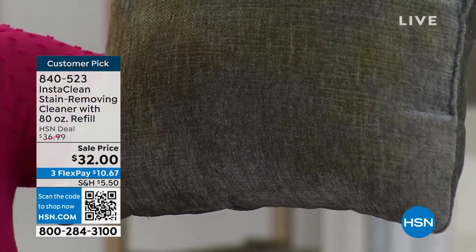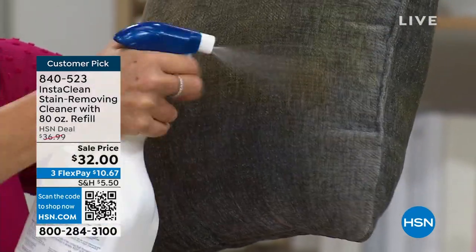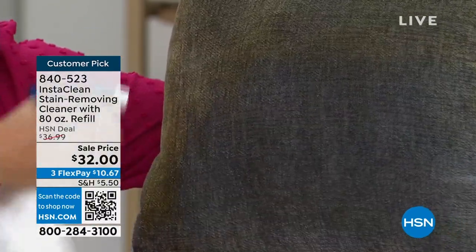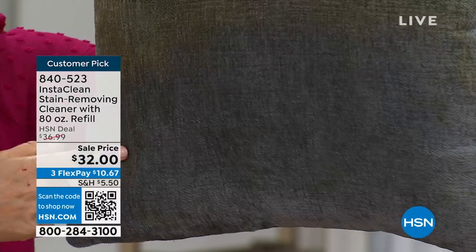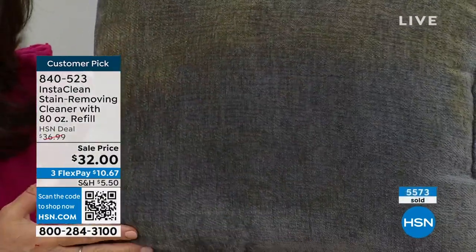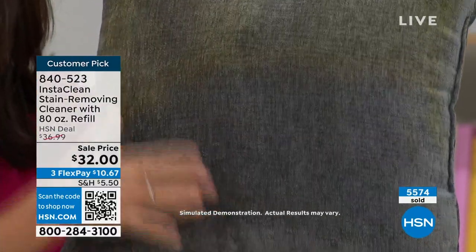My family thinks I have some sort of magical laundry powers. It's InstaClean. It has changed the way I clean everything. I use it on my windows. I use it on all of my stainless steel. This is just me spraying it on a pillow. This is not just taking the stain away that you're seeing. It is taking away the smell.